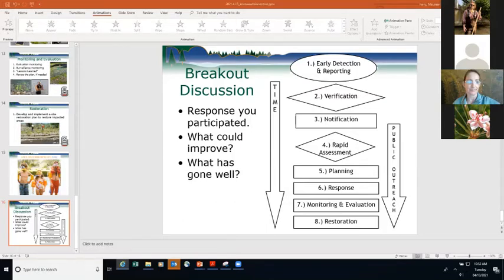Yeah, I'm trying to think of, we had 6 significant discoveries last year, but not all of them were prohibited. Well, we had the Japanese stilt grass in La Crosse County. I believe that went out to the listserv. Does that sound right? I think that would have been Alex L. I'm not sure if he was on the call.